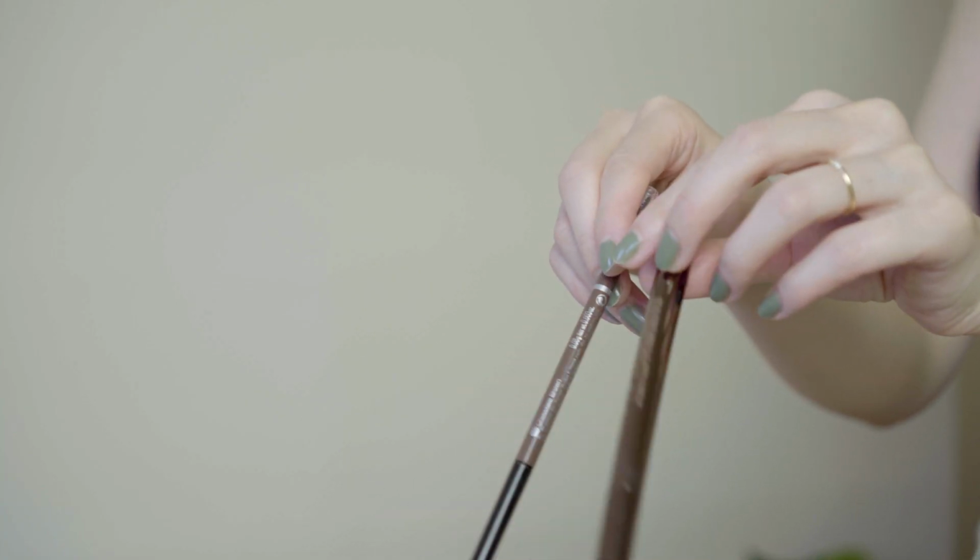Because I want to do a bold red lipstick, and I want to focus on my lips, so I'm not doing too much on my eye makeup, but I do want my eyebrows to have this thick look. So for eyebrows, I'm using Hourglass and also Sephora.